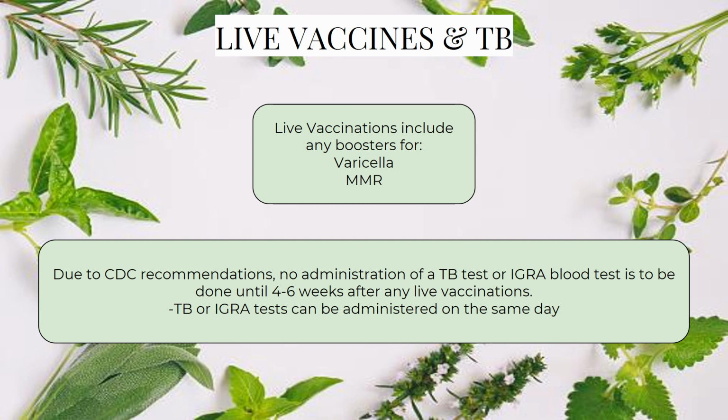Live vaccines versus TB. This may be a little tricky to understand, but first, what is a live vaccine? Live vaccinations are any boosters or re-immunizations for varicella and MMR. Due to CDC recommendations, no administration of a TB test or IGRA blood test is to be done until 4 to 6 weeks after any live vaccinations. Those tests, however, can be administered on the same day.